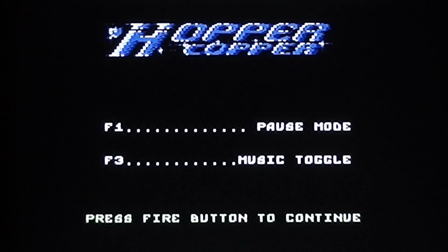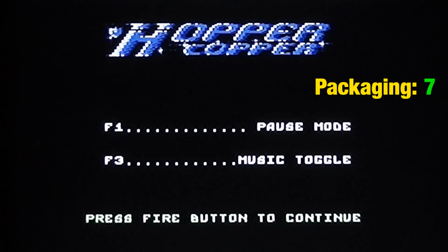Okay, then let's get this over with and do the review scores. Firstly, packaging I thought was pretty decent. The instructions are quite comprehensive. You've got the little map in there as well. The front cover graphic on this packaging was quite nice as well. So not really any complaints about that. It's not outstanding, but it's pretty decent. So I'm going to go with 7 out of 10 for packaging.